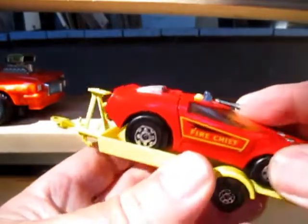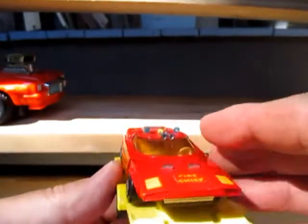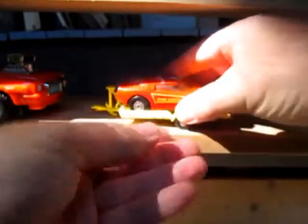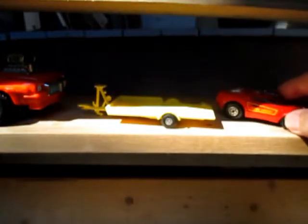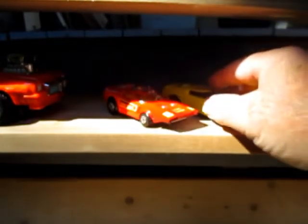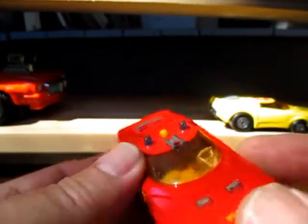That's the trailer that I display that yellow shovel nose on. I don't know about a fire chief car though. Anyways, now I got two of these shovel noses. I think there's a couple more I need, but I really like them. So that was another nice find yesterday.